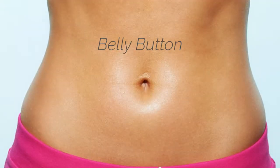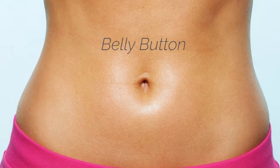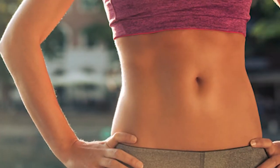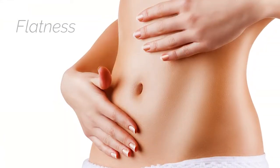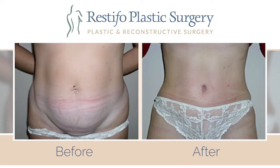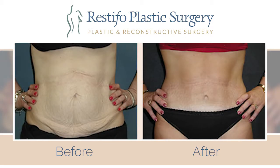The second factor is the belly button. Can't be too big, can't be too small. It's not round, it's taller than it is wide. The third factor is flatness. It's usually possible to pull that muscle back to where it belongs so that she's flat.